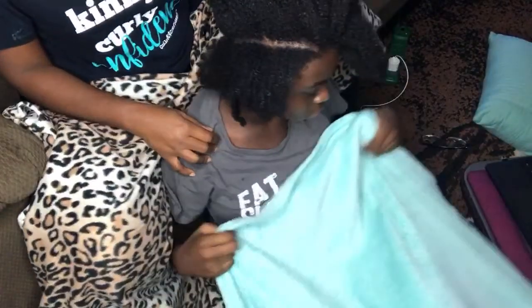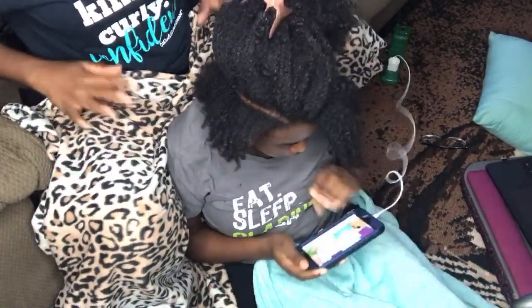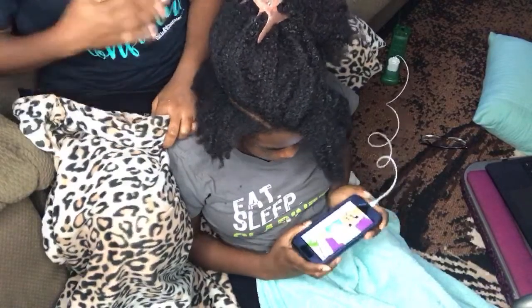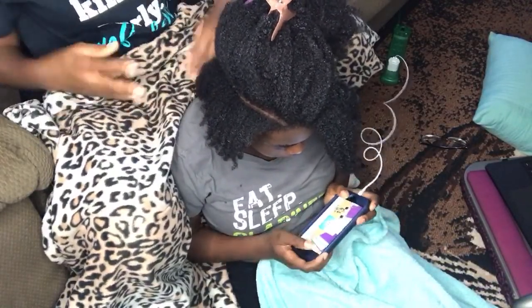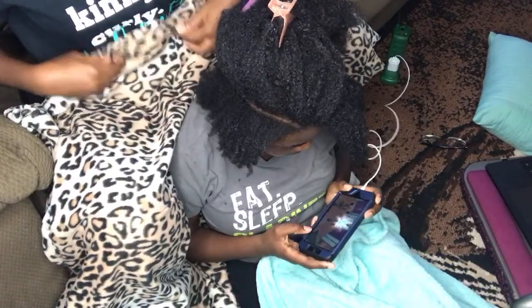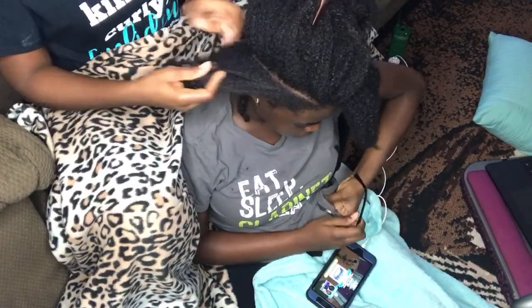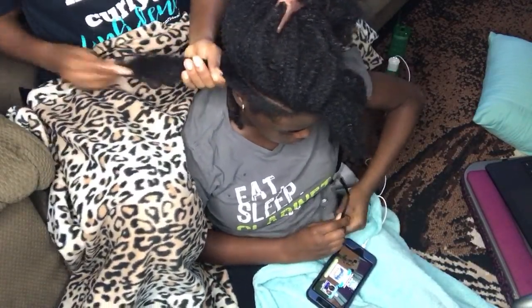Can I have one of this? Okay, I'm going to put this over my lap. The reason why I'm putting this over my lap is because my pants are black and my shirt is black, and you won't be able to see the hair contrast. So I hope this is much better for you. Is this much better, you guys? Let me know.